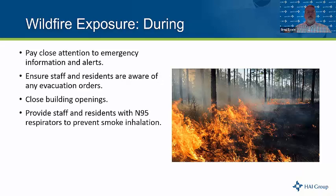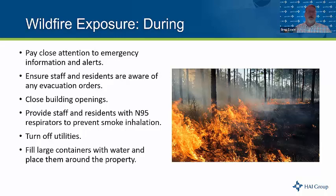Close building openings. Provide staff and residents with N95 respirators to prevent smoke inhalation if that's possible for your organization. N95s have become pretty common over the last 2 years, as we all know, so you should have a stockpile of them, typically. Turn off the utilities. Fire is fed by gas, so you've got gas lines. You need to minimize the accelerants when it comes to wildfires. Fill large containers of water and place them around the property for your own firefighting capabilities.